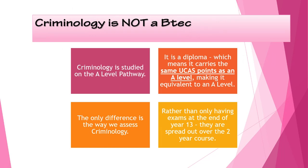So in terms of the course itself, we get asked the question quite a lot about whether criminology is a BTech or not. And essentially it is not a BTech. Criminology is a diploma, and all that really means is that it is an equivalent to an A-level, and the only real difference between that and another subject, which is an A-level, is the way that criminology is assessed, which I'm going to talk a little bit about as we go a bit further through.